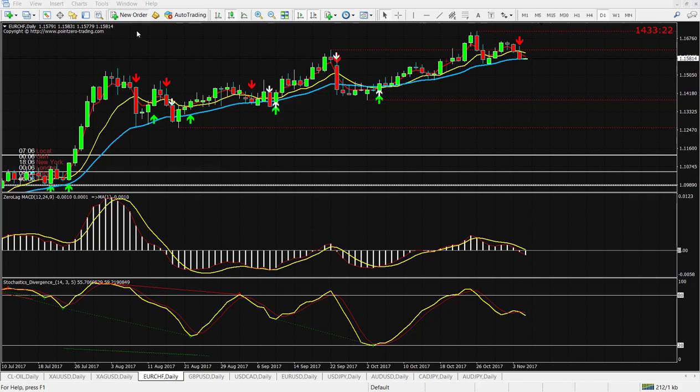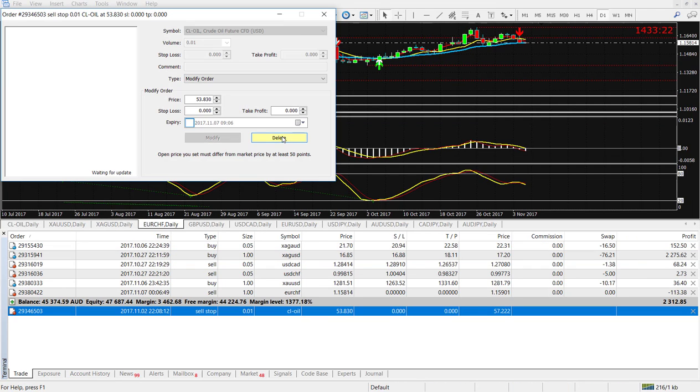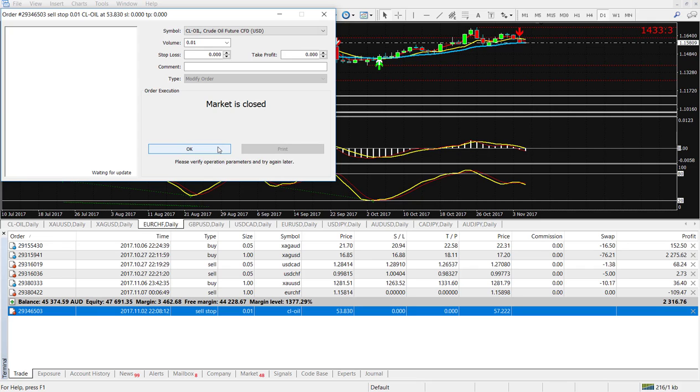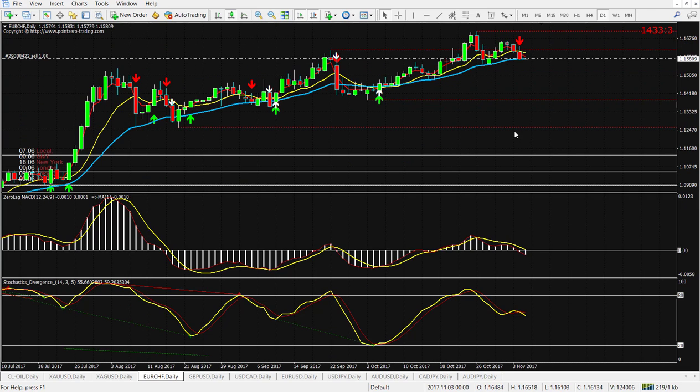I think the market closed, right? Oh no, it didn't. So why doesn't it let me close that trade? Market is closed. How is that possible? I opened the trade right now and the market is closed. This is a kind of thing that you never see in the market. But anyway, I opened a new trade, but I cannot close that pending one. It says that the market is closed.